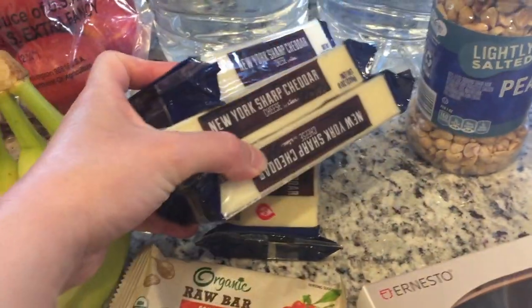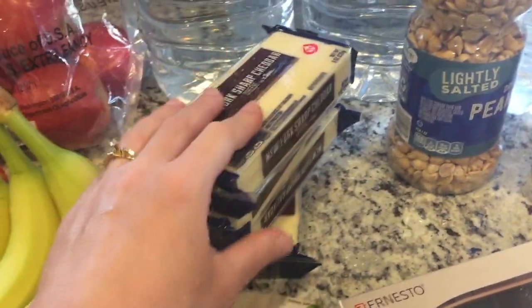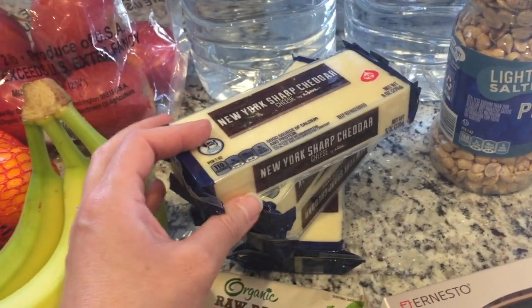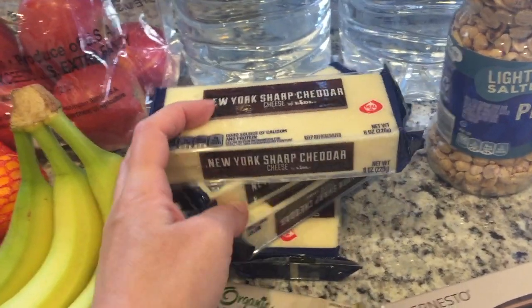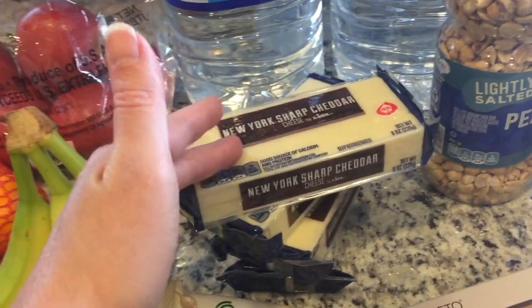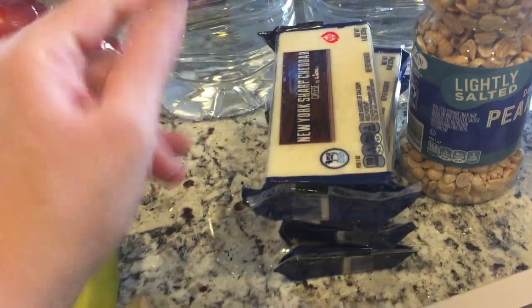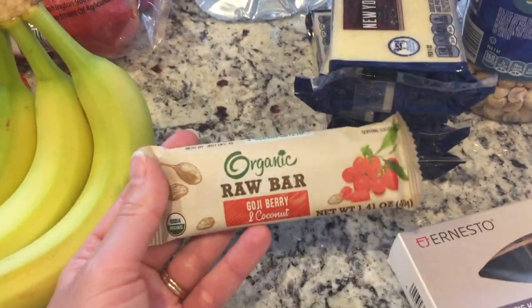I picked up some cheddar cheese. White cheddar cheese has been out and not available at my Aldi for several months. I don't know why. I buy other cheese there. So I make sure to pick it up when I go to Lidl, and I get quite a bit. You know, the expiration date is a couple months out. We're good. I picked this up just to try.